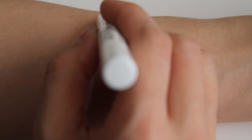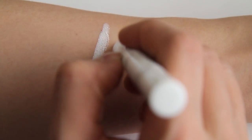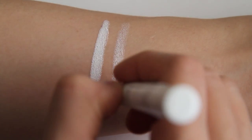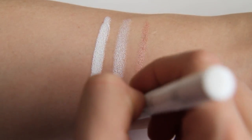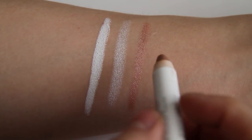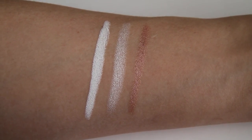The first color is Milk, and this is a very opaque white color. Second is Cottage Cheese. And this is a less strong white, and it has a frost finish to it. Third is Yogurt, and it's a slightly pink-toned champagne, also with kind of a frost finish to it.